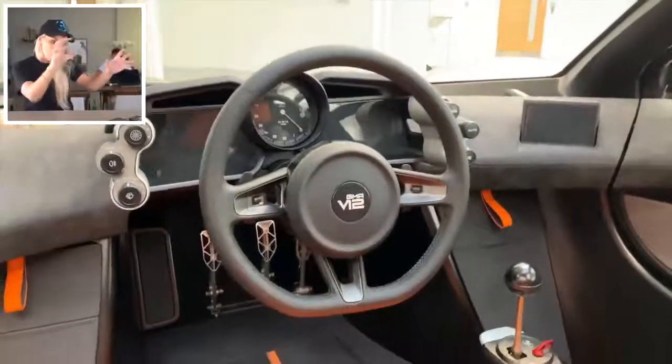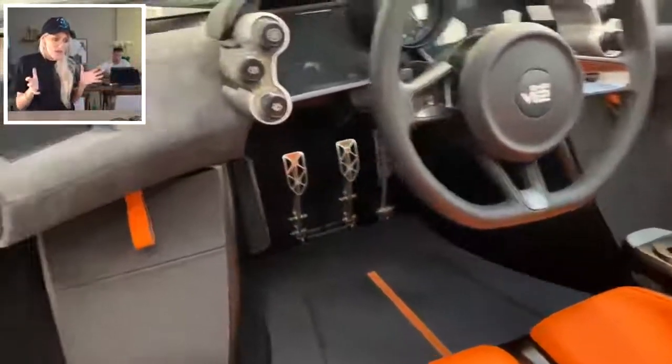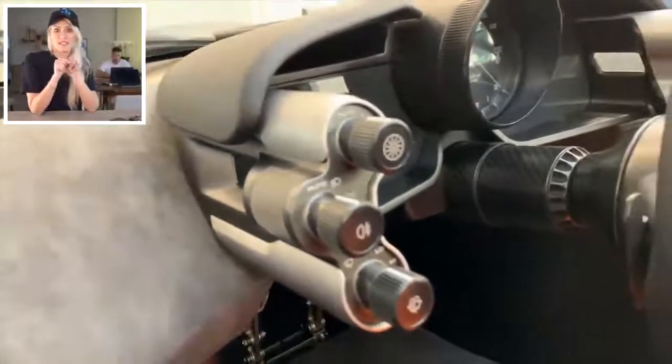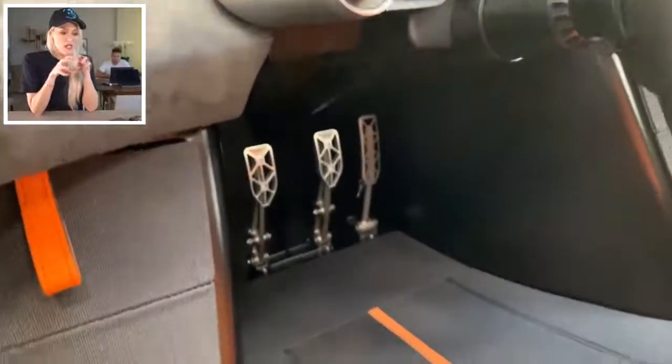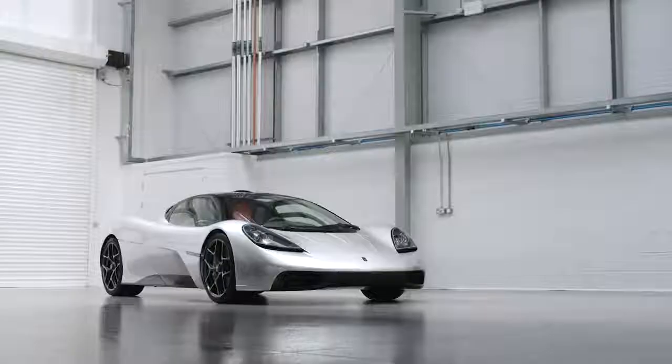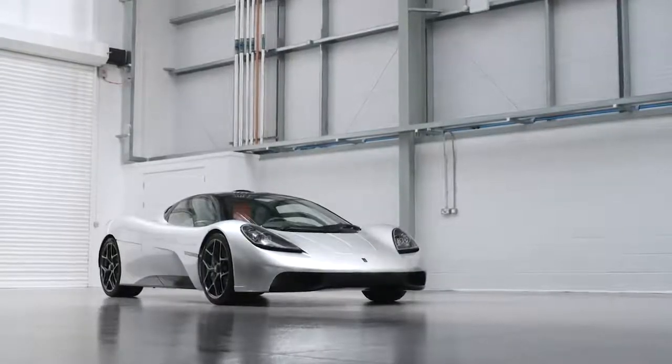But you see how all of the controls just wrap around the driver, and then with the pedals, they're like a web formation, and that is actually to save weight. This car is all about weight saving. The car as a whole is super light. It weighs under 1,000 kilograms, which is light for a supercar, which is about a third lighter than the average supercar.